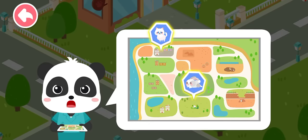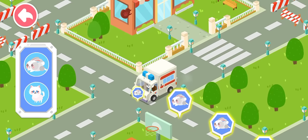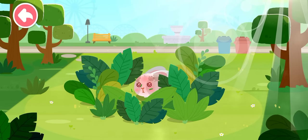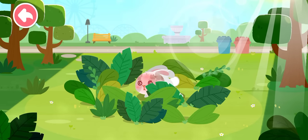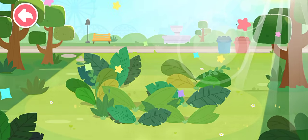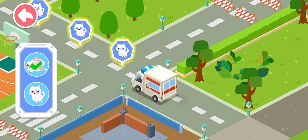The stray animals have been spotted in these two areas. Let's rescue them. Follow the signs and you'll find the stray animals. Where's the rabbit? Let's look for it in the grass. Oh no! The rabbit got sunstroke. Let's bring it back for treatment. Let's keep looking for the next animal.